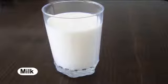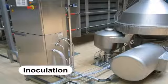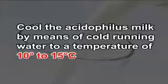Normally, the milk will show a good coagulation without whey-ing off after 36 hours of incubation. Cool the Acidophilus milk by means of cold running water to a temperature of 10 to 15 degrees Celsius. It is now ready for marketing.